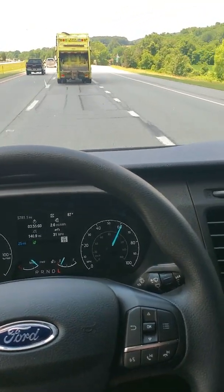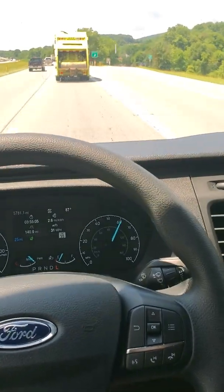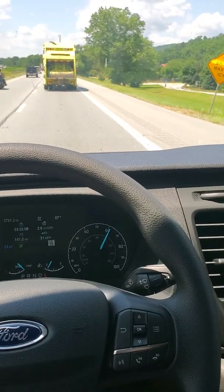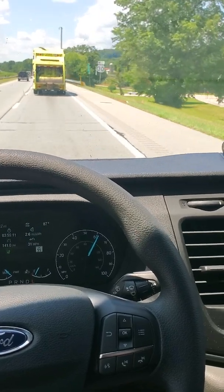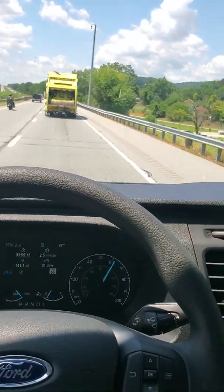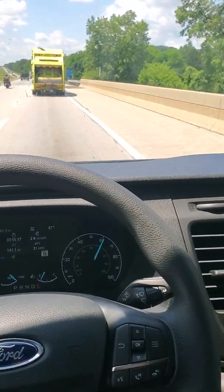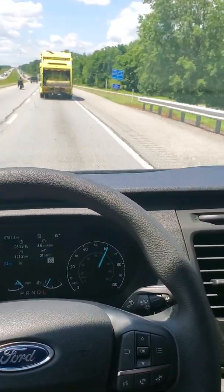So I go to a Ford dealership and I'm like, hey, I'd like to order one of these. And nobody at the dealership knows what the heck I'm talking about. They're like, hybrid plug-in Explorer? We don't know what you're talking about. I'm like, yeah, it's a plug-in hybrid electric Explorer. Should be available. And the guy's like, well, I'll have to get back to you.